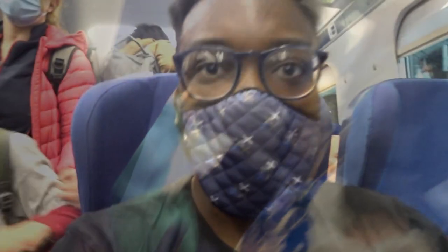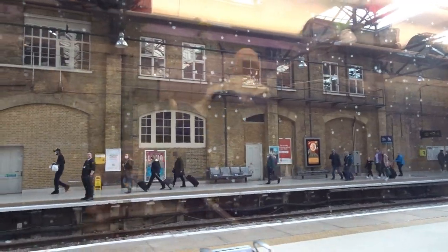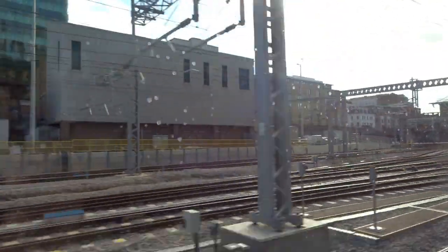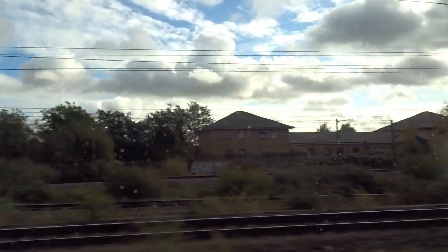Where we'll then follow the Northbound Coast Line north, crossing into Scotland and arriving in Edinburgh Waverley at 15:17. It is packed. We're going to have a cheeky seat tour.